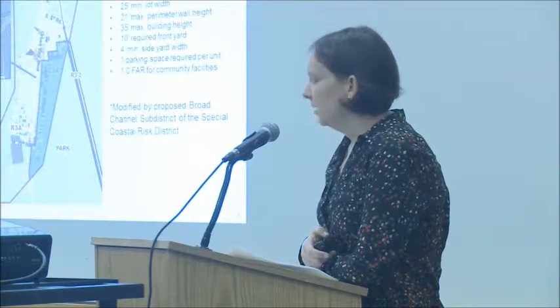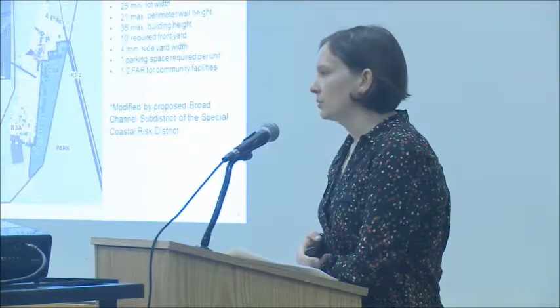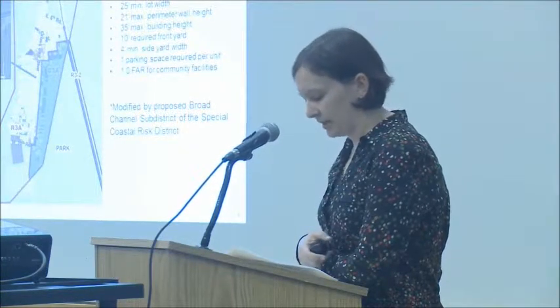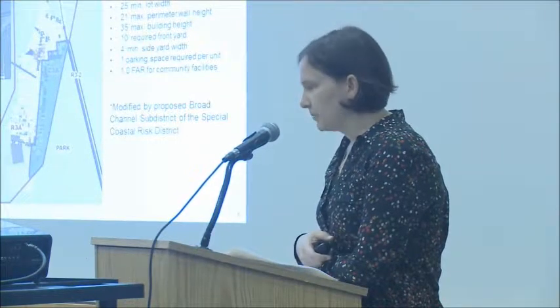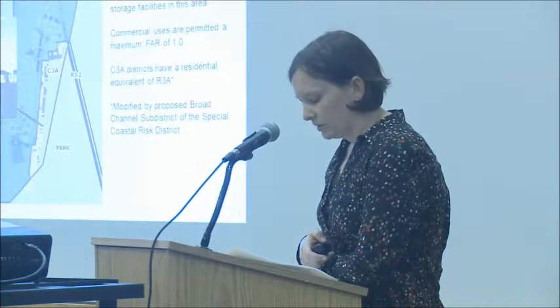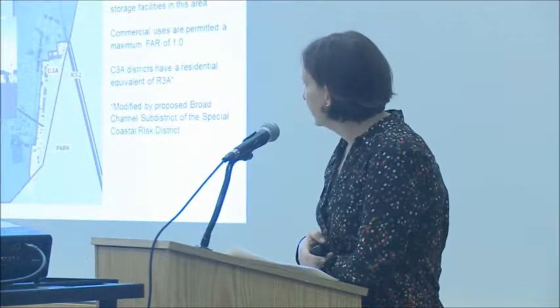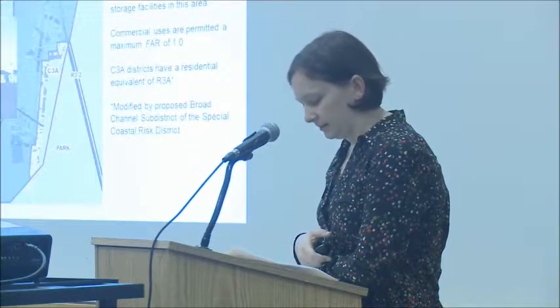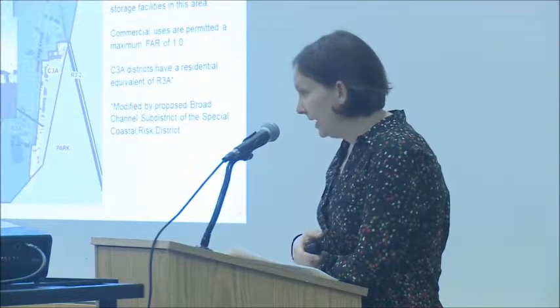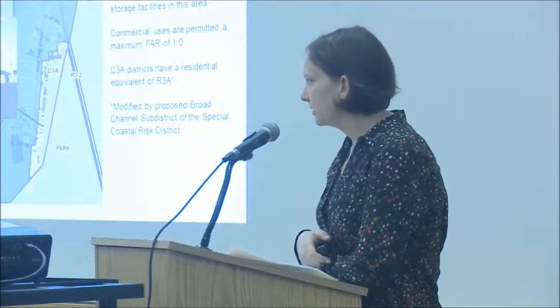In addition, the proposal includes a zoning map amendment to rezone most of Broad Channel from R3-2 to R3A, which will better match the existing conditions of the neighborhood, which will allow for better and more resilient new development to happen. And this would, of course, be modified by the special coastal risk district that I just described. In addition, we're proposing a zoning map amendment on the southeast shore of Broad Channel from R3-2 to C3A. And this would bring the existing marinas in the area into conformance and better support their ongoing resiliency there. The C3A has a residential equivalent of R3A, so the same residential regulations apply, although it would also be modified by the special district.